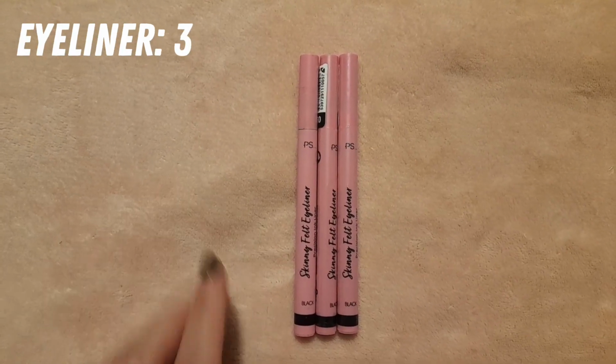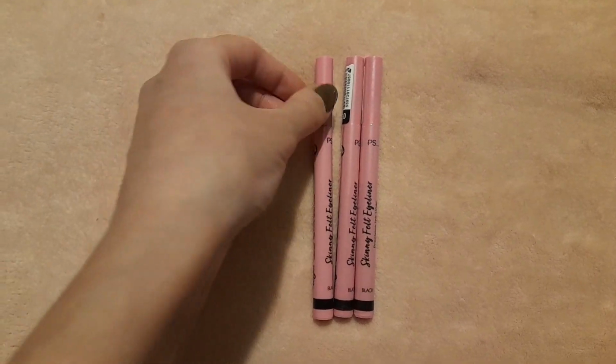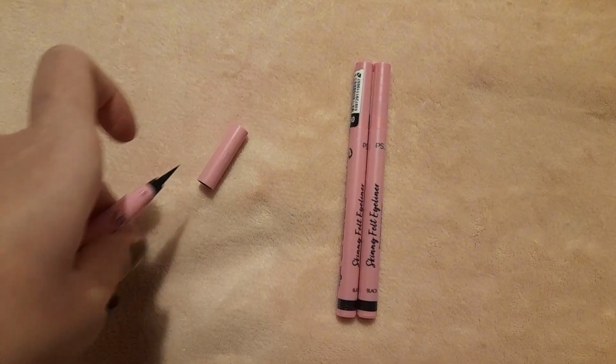My eyeliners, I have 3 of the same eyeliner. This one is open, these 2 are backups. I'm going to try and show you the tip. These are from Primark.